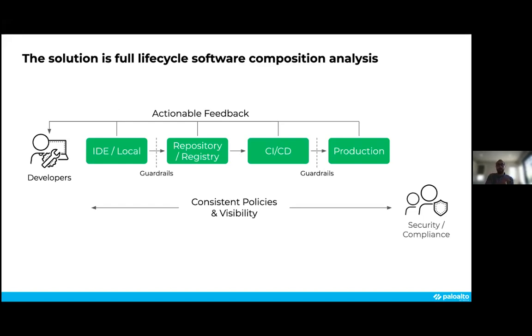Here are the licenses you have. These are the ones that are violating our internal compliance. And then once you move to the repository, blocking the ones that don't meet a threshold. So there's a critical severity vulnerability in here. Don't let that make it into our repository. And again, check and make sure it doesn't make it into production.